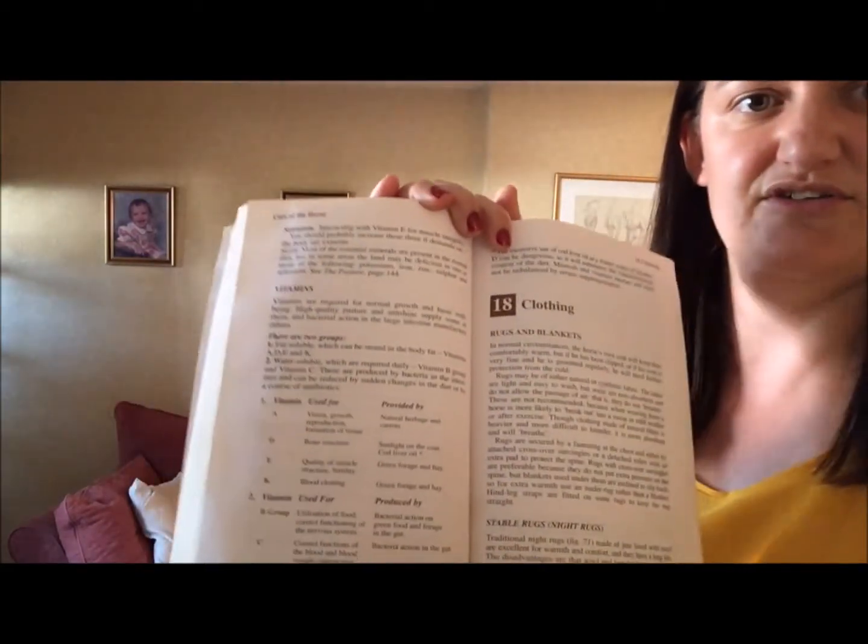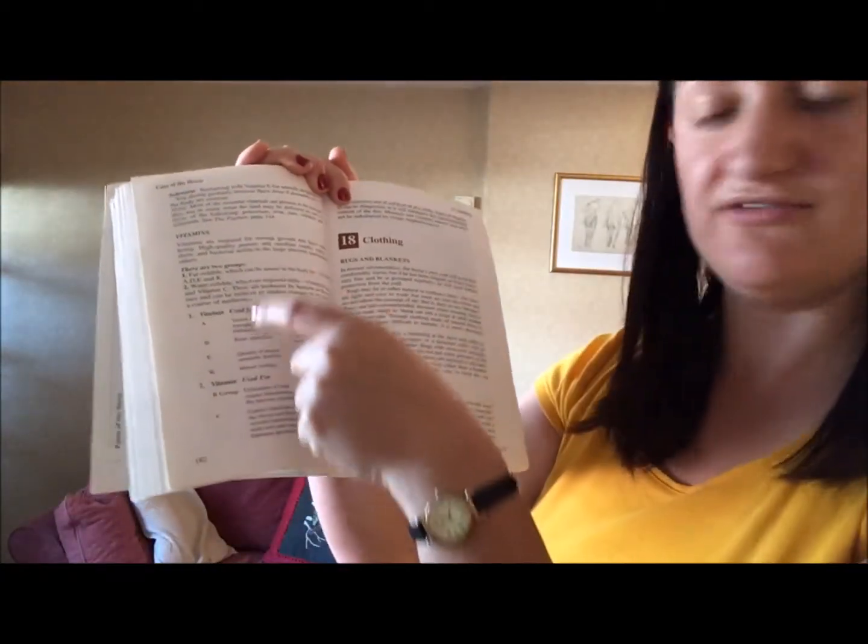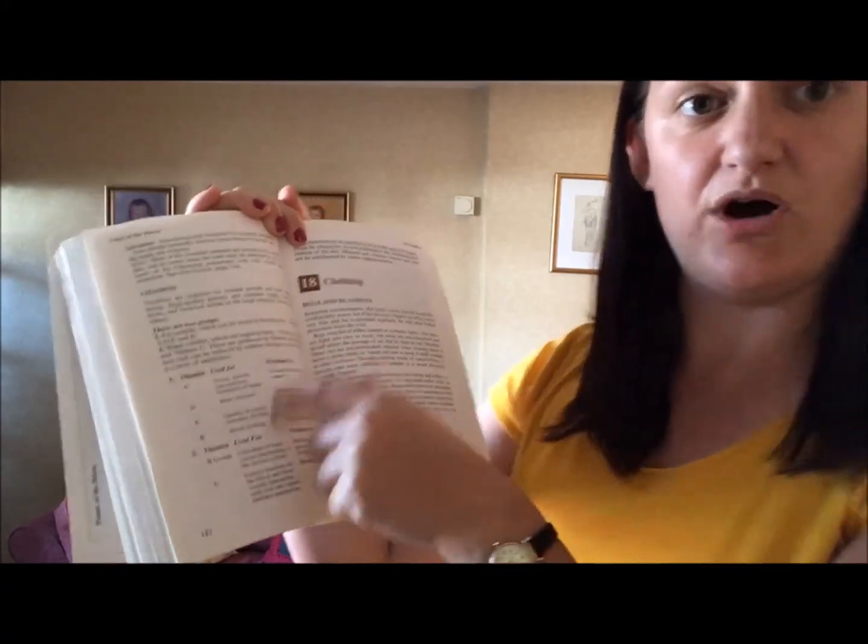Okay. Now, vitamins. We all know about eating up our greens and our fruit and vegetables to make sure we get enough vitamins in our diet. And it's the same for our horses. What's really good in the Pony Club book, and I'll put a picture of this up as well, is that it's actually got a section that talks about all the different vitamins and what they're used for. So I'll pop a picture of that in for you. So if you don't have a copy of the book, you can access it here.